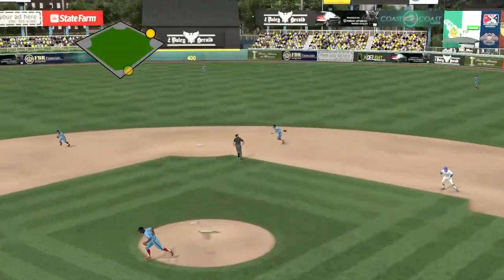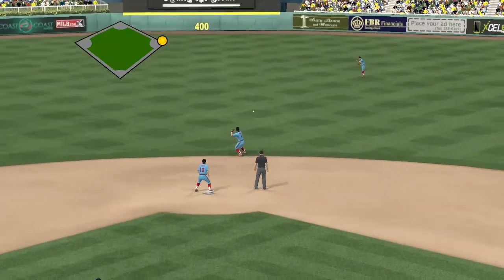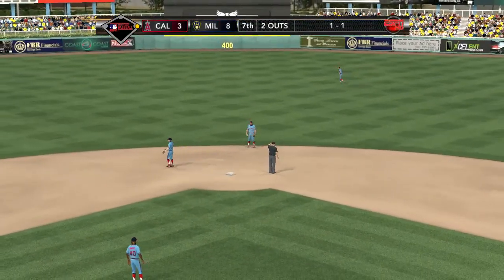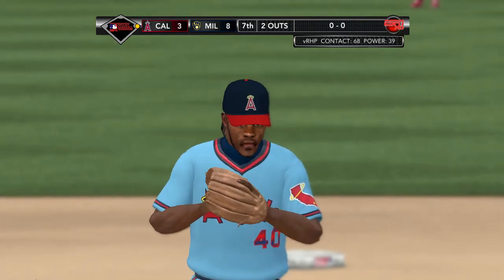He sends this one in the air towards center. Now it's two down. And it's Howell batting. Trying to get here. Just 1-for-3 thus far.